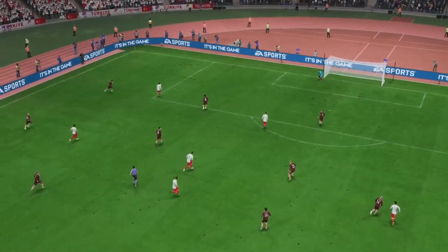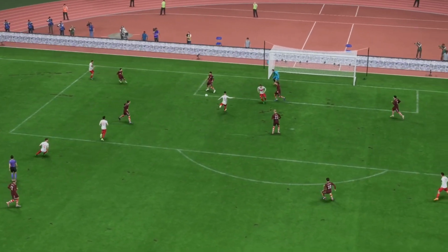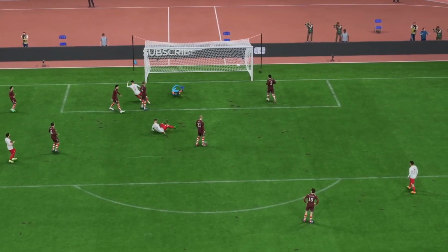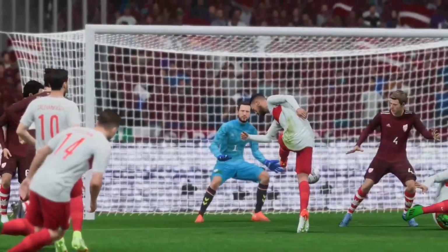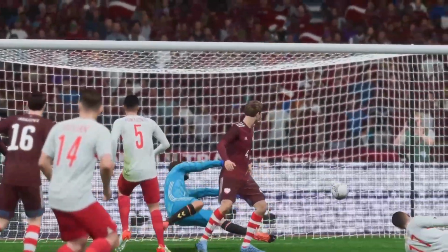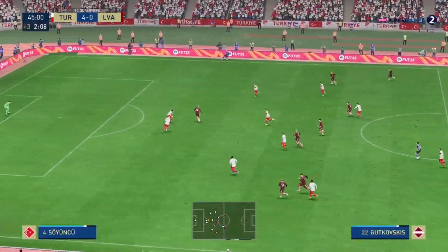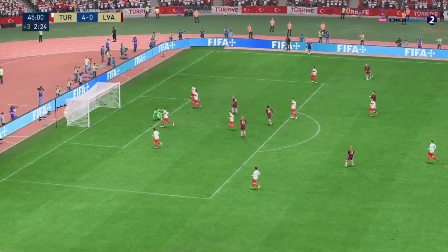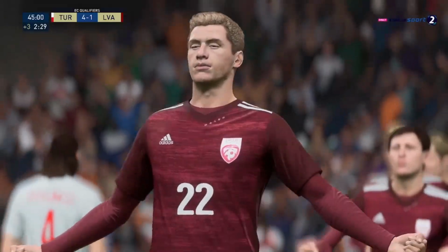Well, here's the replay, and it all starts with the delivery into the box, just begging someone to get on the end of it, and he makes the finish look so easy. What a good goal that is. It should be. It's gone in, and well, he might celebrate on the back of that.